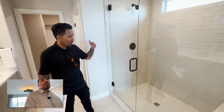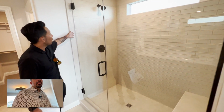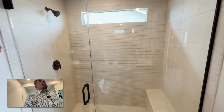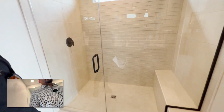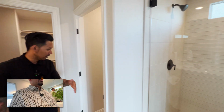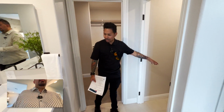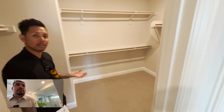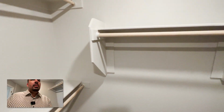It's a nice walk-in stand-up shower. You have two different designs on the backsplash. You got the rectangle, like subway tiles with, what is this? Like a different stone finish, but you got the bench right there, black hardware, nice glass panel, upgraded ceramic tile flooring. And then you have your toilet right here. And then you have a decent sized walk-in closet for your primary bedroom. Lots of space in this house.